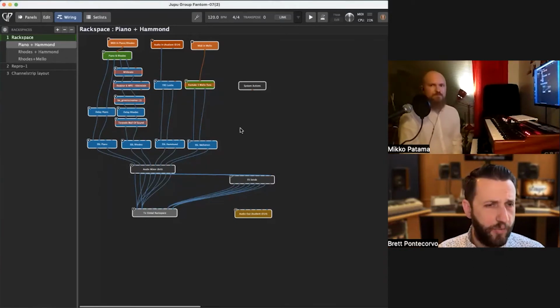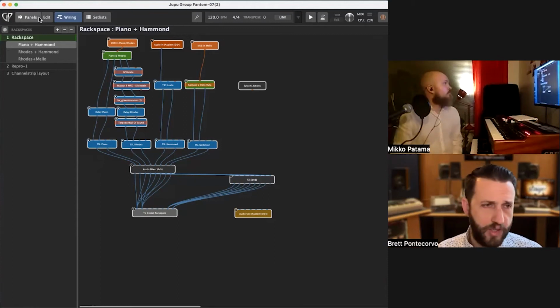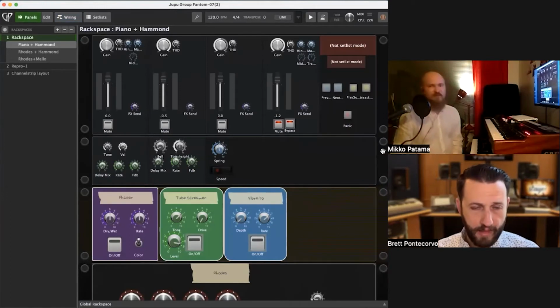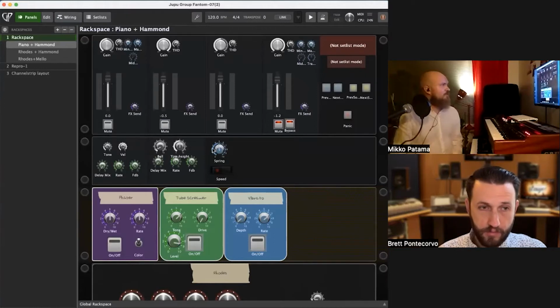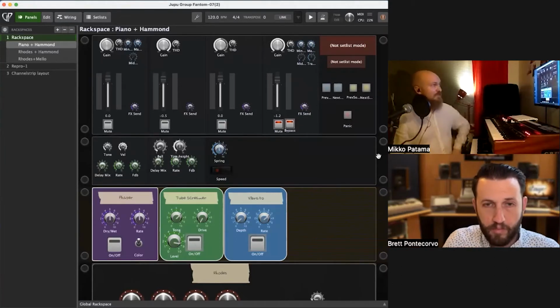So for people who are not using Gig Performer, do you have those mapped to widgets on the front end of things? Or what has your process been for that? Yeah, on the panel. For the organ sound, I have the most important Leslie speed, fast and slow, controlled by a widget, and the spring reverb. That's pretty much it for the Leslie.